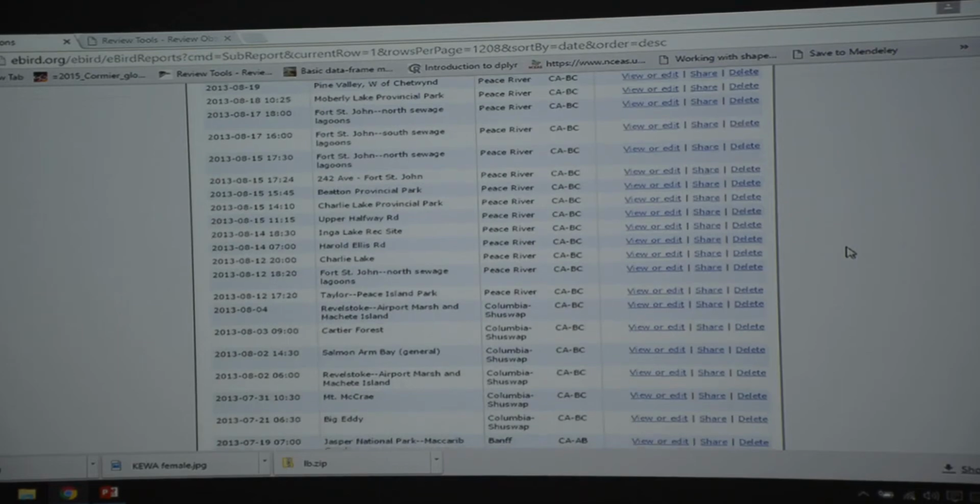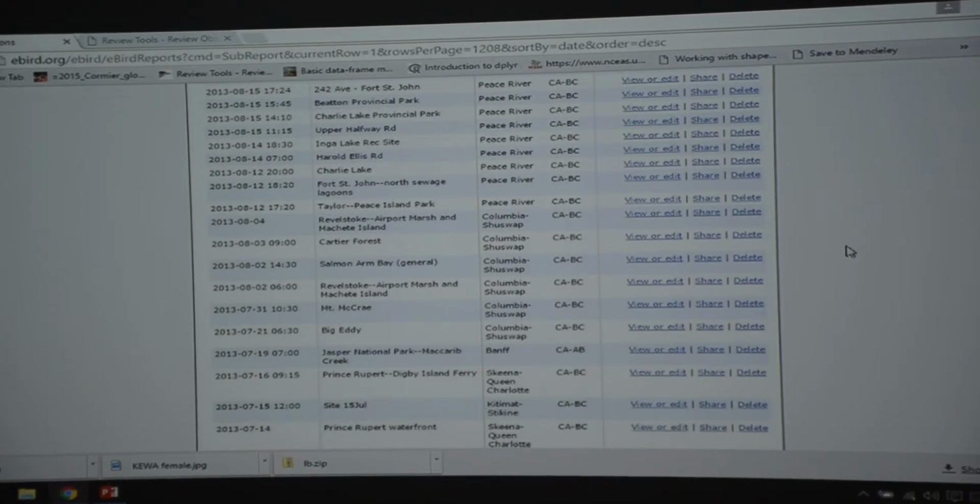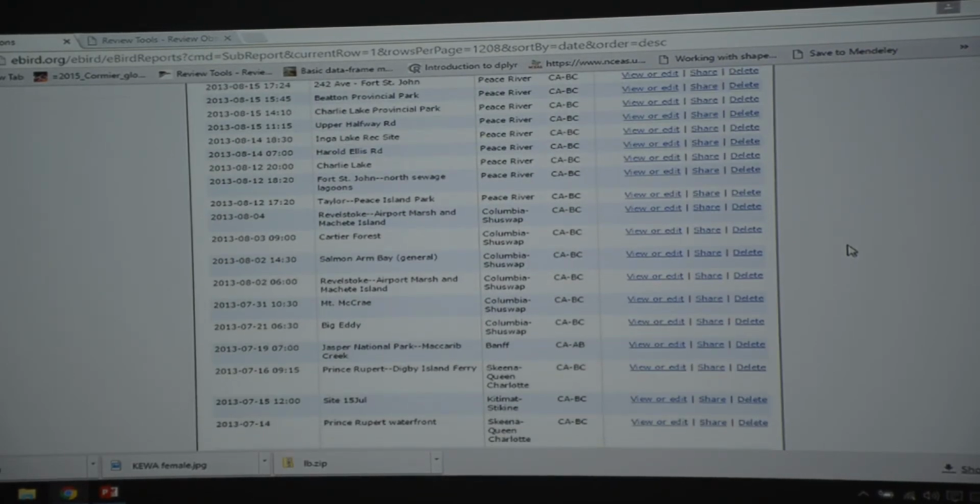Right. So here, I want to embed a photo. I remember that I went to Mount McRae in Columbia-Shuswap County, BC, on July 31st. So I'm going to show you how to embed a checklist. eBird just introduced the embedding feature not too long ago, and I'm not a big photographer, and I only took pictures on this trip in particular.